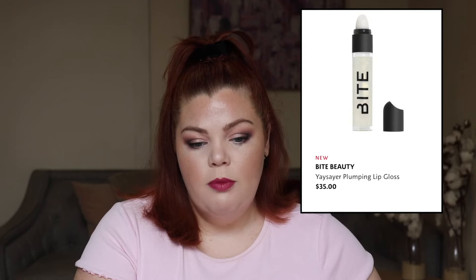Love it. From Bite Beauty, we have the Millennial Pink's 4-Piece Mini Power Move Creamy Matte Lip Crayon Set, limited edition. I just can't get over some of the titles. Listen to this. Millennial Pink's 4-Piece Mini Power Move Creamy Matte Lip Crayon Set, limited edition. That's a lot of words for a title, $55.